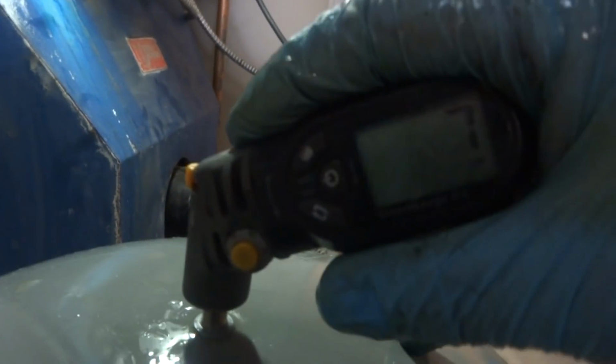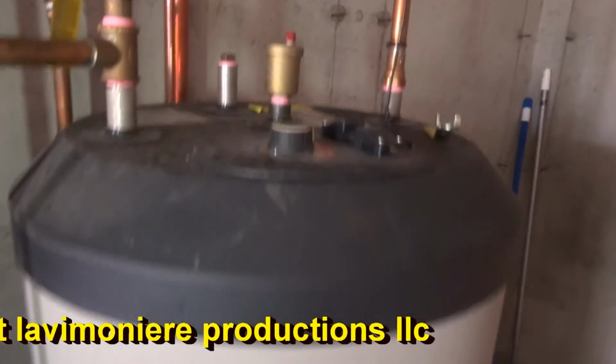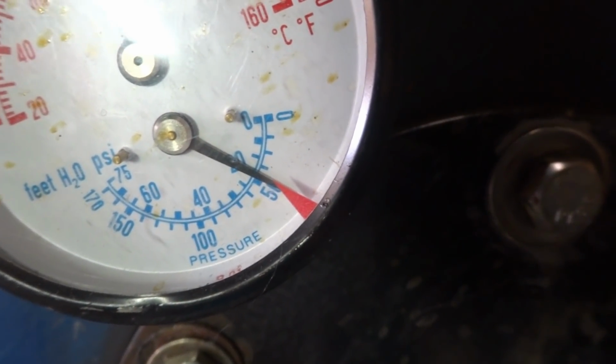Yeah, she's out. Well, no, she's got 7 pounds in there. Should be 12. That would do it. That would make it slow to fill, right? Yeah. Got a new tank in there. Should do it. Alright, so we're at 20 pounds now. And we'll see what happens.